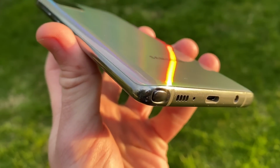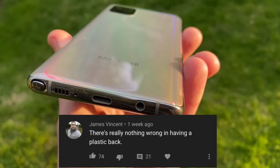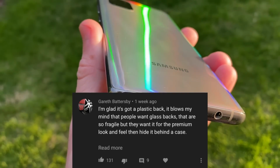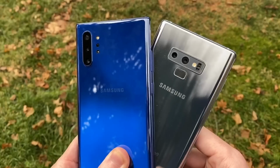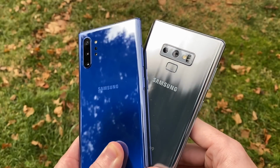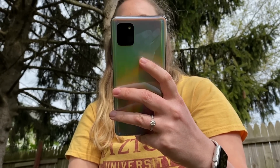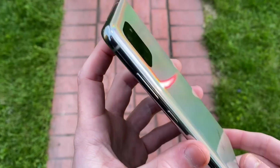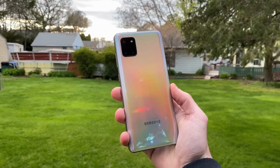A glasstic or highly polished plastic material is found here on the Lite, and a huge thanks to you guys for making it known in previous videos that this is something actually preferred and sought after by many consumers, opposed to the glass-backed phones we are mostly accustomed to seeing here on YouTube. Now, you might think this makes for a cheaper feeling phone, but it is anything but that. The aluminum sidings give the Note 10 Lite a very solid feel, and the phone overall is a bit heavier than other phones I've reviewed in this price range.